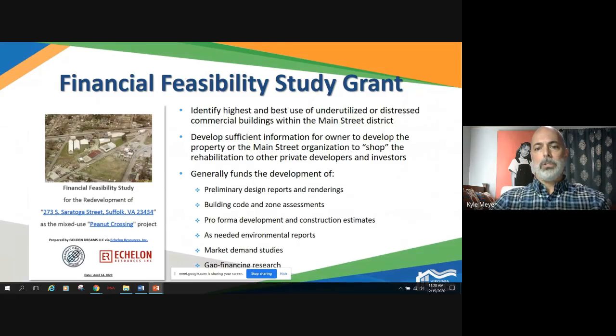And that usually includes things like your preliminary design reports and renderings, building code and zone assessments, a pro forma for the development and those construction estimates, as-needed environmental reports if any remediation is needed, the market demand studies, so really understanding what the needs of the community are, what the best uses for that property are, and then of course gap financing research that connects to that pro forma. How are you going to fund this?